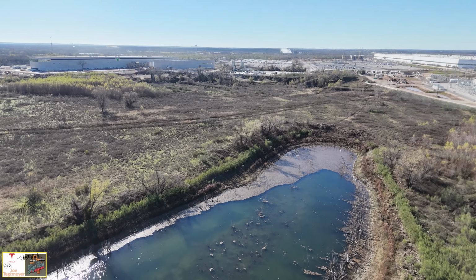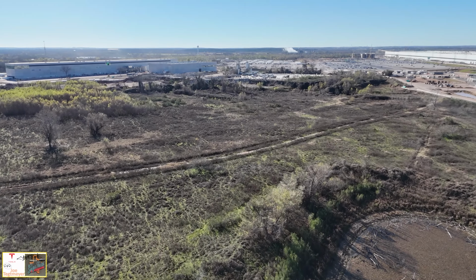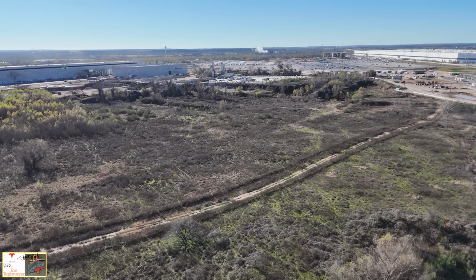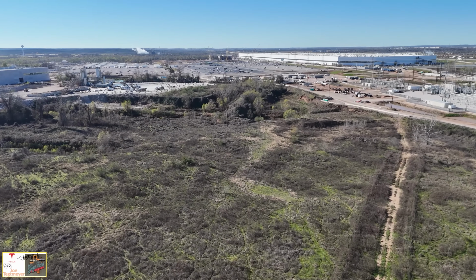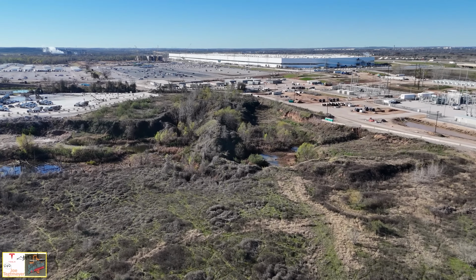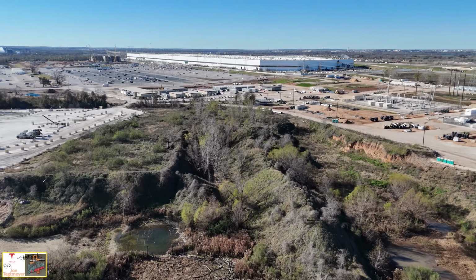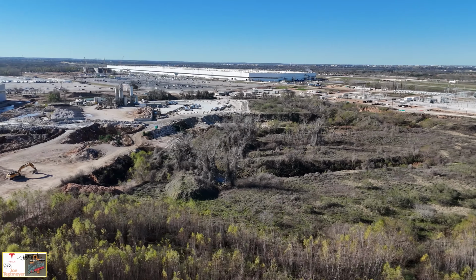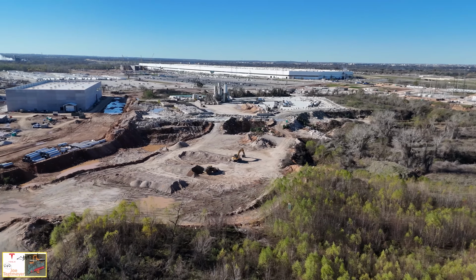So as we continue to fly here on the north side back towards the main site, just give a good view of an area that I don't normally fly over, just to give you an idea of all of this area that could eventually be used for construction. Again, this is all part of Tesla property, and looking at the main factory, this gives you a good idea of where we are located in relation to the main factory.